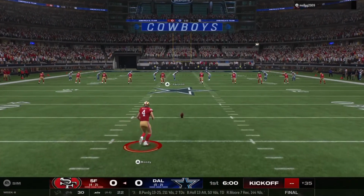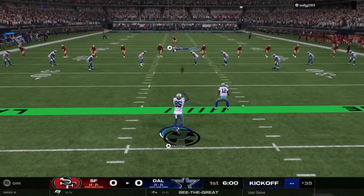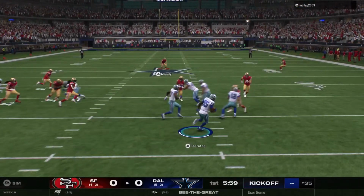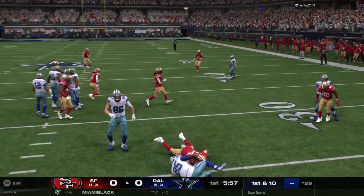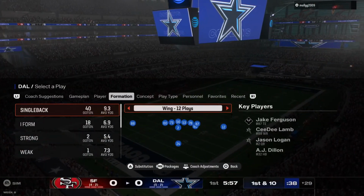Jake Moody now ready to get this one started. And here we go from AT&T Stadium. Returning from the 18-yard line. Big lick from the coverage team there. That's going to stop the return before it can get to the 30.